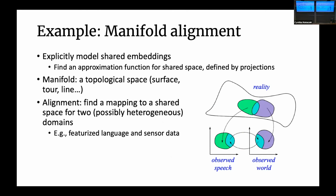The second example that I want to give is different in that rather than just relying on the existence of the shared embedding, it involves learning to approximate it directly. And one way of handling shared embeddings is called manifold alignment, where featureized language and sensor data are treated as projections of some underlying manifold in non-observable space. So the goal is to find functions that approximate that manifold. And this can be done in a variety of ways. It can be done using deep learning methods, but it can also be considered as a geometric analysis problem.